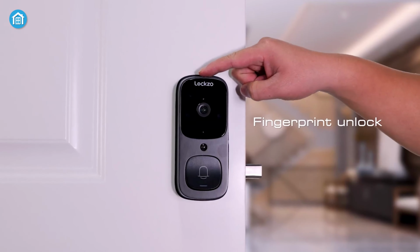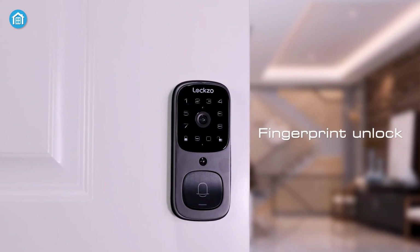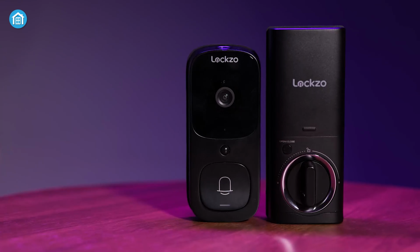Fingerprint scanning is quick and accurate, but it might not work well if your fingers are wet. So, LockXO is a great pick for anyone who wants full front door security, especially if you don't already have doorbell wiring.